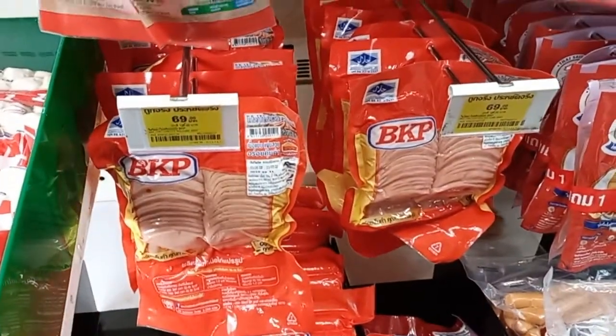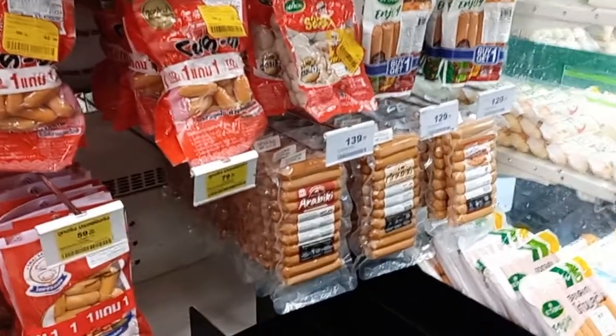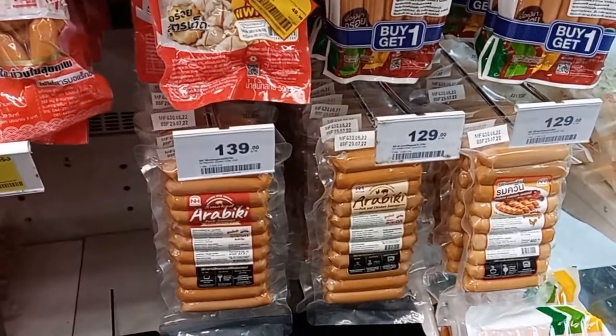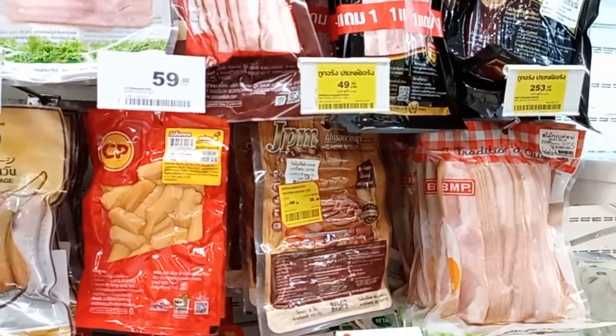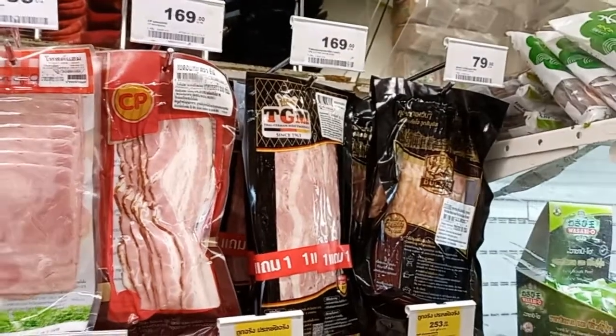And you've got your Russians and Viennas, different prices. Not really Russians though. I don't think we can call them that. Yeah, to them it's Russians, but to us it's not Russians. Also got some bacon over here. We've tried bacon also, pretty good. Yeah, bacon prices more or less the same as the pork.